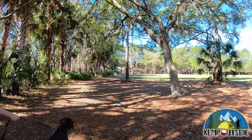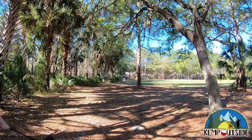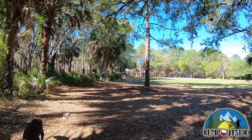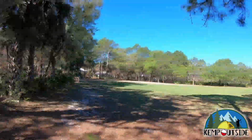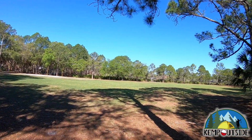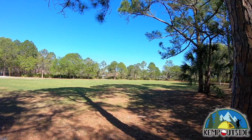You can see how the Otter Trail opens up into this giant field. What a great place to play, throw the football around or the frisbee. What a great place to bring your kids. The Otter Trail was awesome, but unfortunately we didn't see otters.